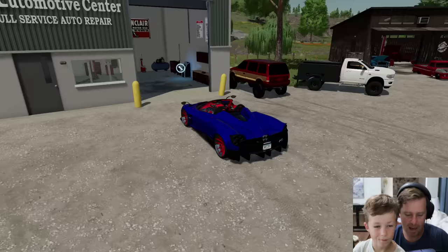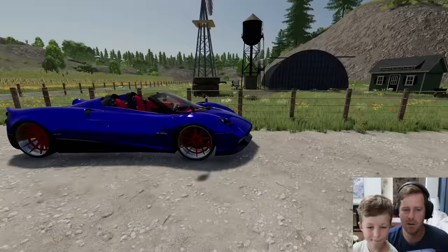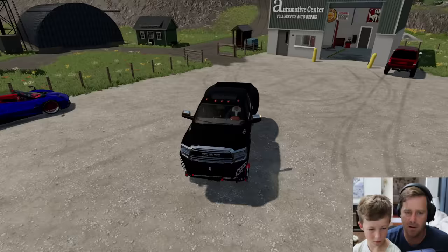We need to park this out of the way. Let's not damage this. Whatever we do, don't damage it. Okay, we're parking that bad boy right there where no one hits it. Okay, truck, you're up. You have little bitty tires on. We gotta do something. Did you get the order of huge mud tires? I hope so.